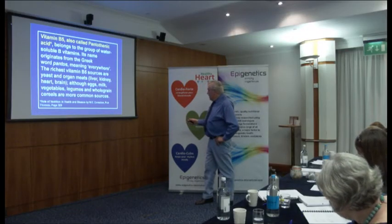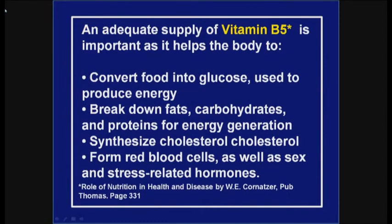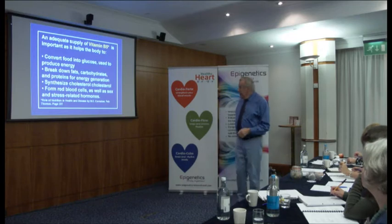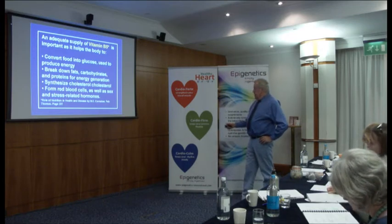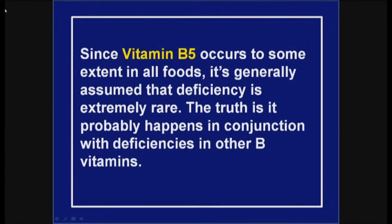And in fact, pantothenic acid is part of actually making glucosamine in the pathway, as we'll see in making cartilage later on. So it's rich in, again, our offal, our kidney, liver, heart, eggs, milk, vegetables, etc. So it's in most of the common daily foods there. So it's important in the conversion of food into glucose, the breakdown of fats, carbohydrates and proteins in energy production. It helps in the synthesis of cholesterol. So actually cholesterol is made from acetyl-CoA, or the active form of B5. It helps to form red cells and stress-related hormones. It can be called, from the European Food Safety Authority, normal energy, normal mental performance, normal synthesis of certain vitamins like D, and reduction of tiredness and fatigue.